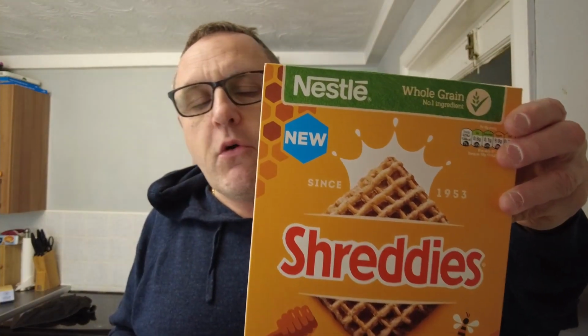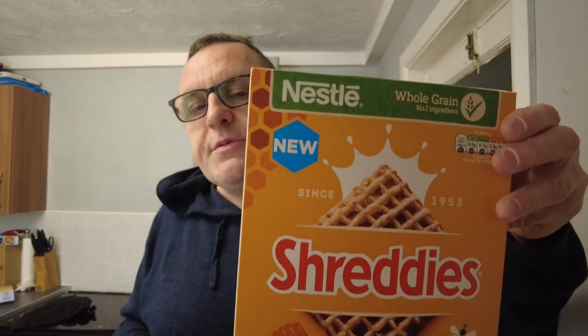I have to be honest, I was maybe a little bit sceptical as to whether these might be too overpowered with honey flavour, but they're not. And I think they've got the balance just right of not quite a bland cereal, with just a nice little bit of zing of sweetness to the taste.